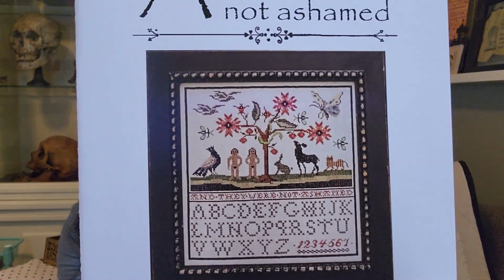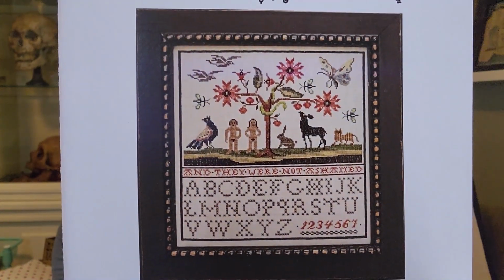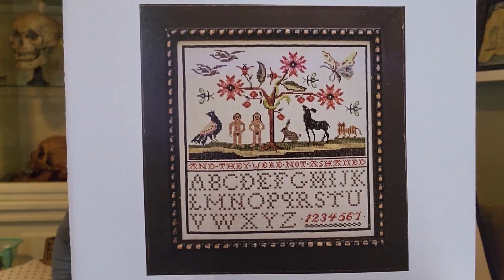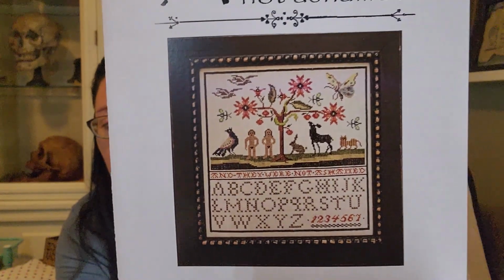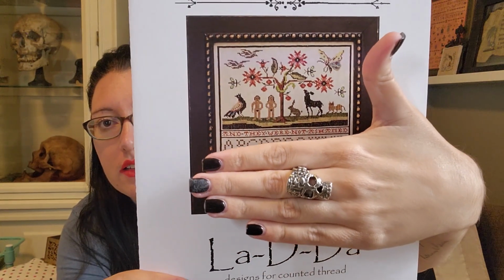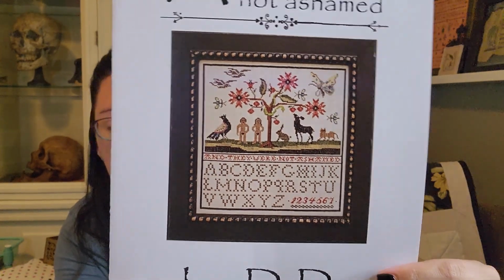From Lori, La-Di-Da, and They Were Not Ashamed. This is exclusive, which again, not into alphabets. Don't want to stitch it, then I think just stitching that upper portion is really, really stunning.